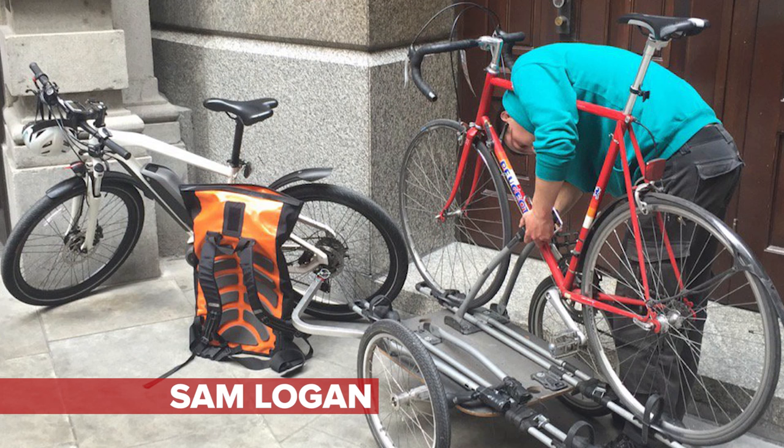It came in from Sam Logan. As you can see, he has fashioned a bike trailer to use on a bike, to carry bikes, out of bike racks. It's amazing. That is pretty cool. I don't know why you'd ever need one of those, but still, that is brilliant. That is a genuine hack. If you do it for sure, it won't get better than that, will it?